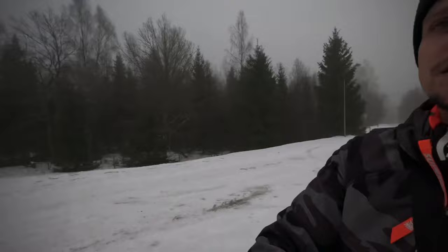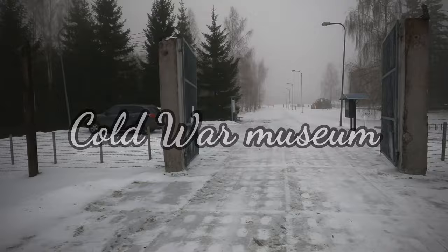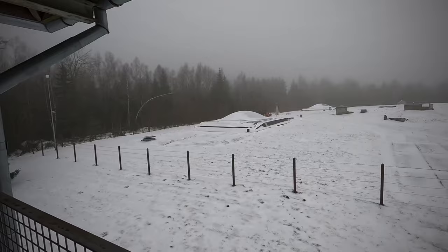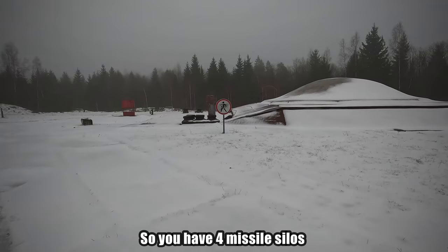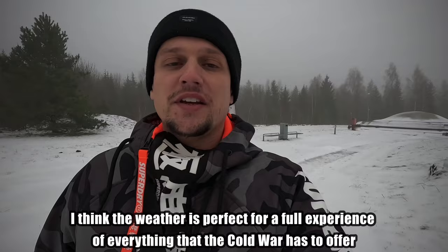So here we are at the Cold War Museum. It opened up half an hour ago, so let's check it out. Let's see the view of the watchtower. So you have four missile silos, one, two, three, and a fourth one is behind the building, the bunker. I think the weather is perfect for a full experience of everything that the Cold War has to offer.